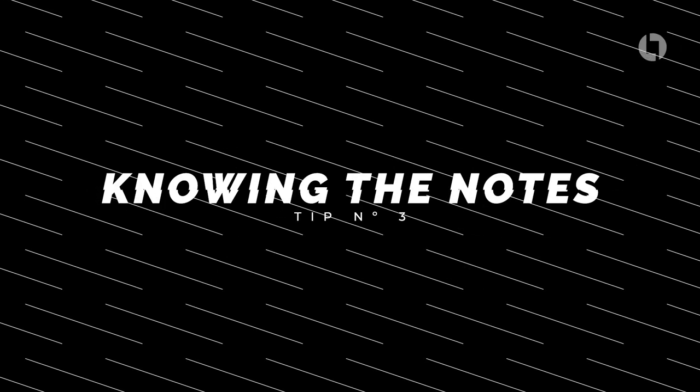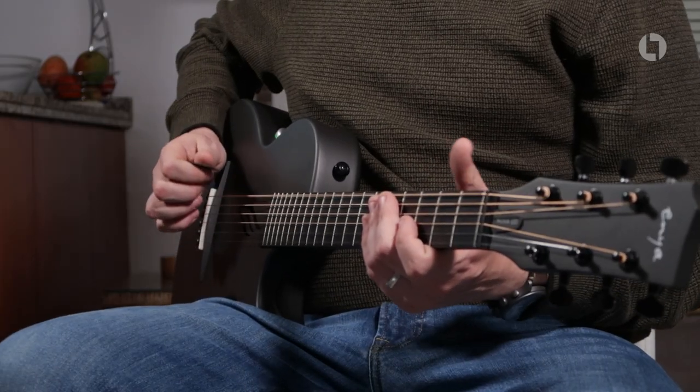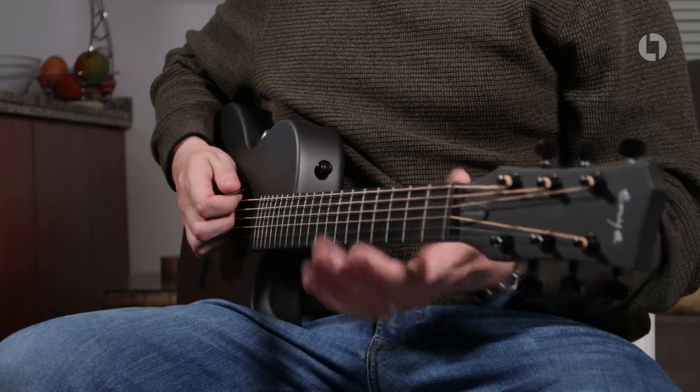So that was tip number two. Tip number three is going to be knowing where the notes are on the fretboard. Now, this might sound really daunting at first, but it's going to be an essential skill that you're going to need once you start to play with other musicians. And I think it makes sense to learn this as early on as possible, particularly the E string and the A string, because these are fundamental positions where once you start learning how to play chords further up the neck or whatever, and also when you start to learn how to solo.